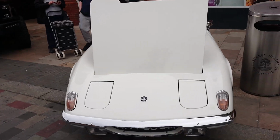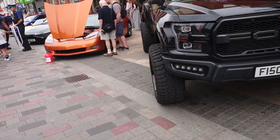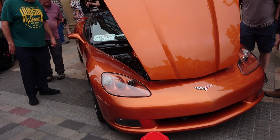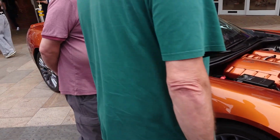Yeah. I'll have to skip the Ford Raptor, whatever it is, so I don't really know much about those. And we'll go on to this Corvette. C6. To give any indication of what year this is.